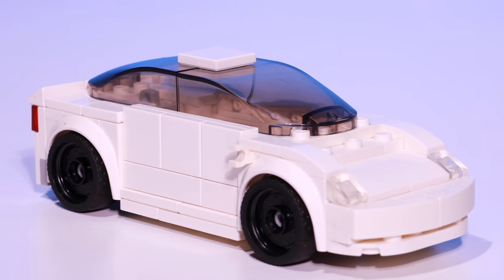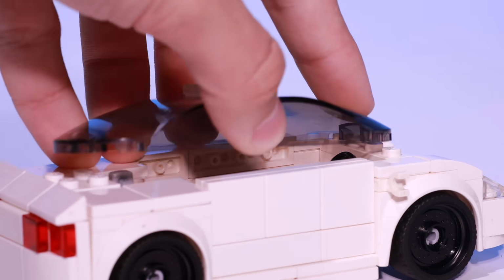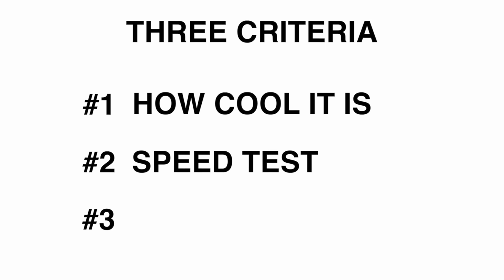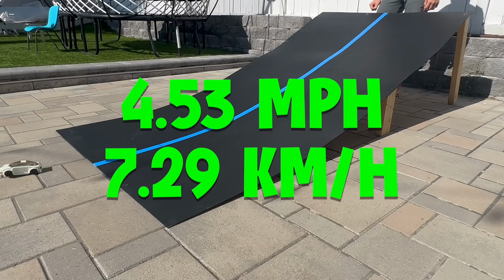Car number 11 is this custom Tesla. Alright, so starting off with how cool this car is, it has this giant windshield on top that can come off to reveal space for 2 minifigures. The back of the car looks like an average back of a car. Now let's find out how fast it will be in the speed test. The Tesla ended up going 4.53 miles per hour.